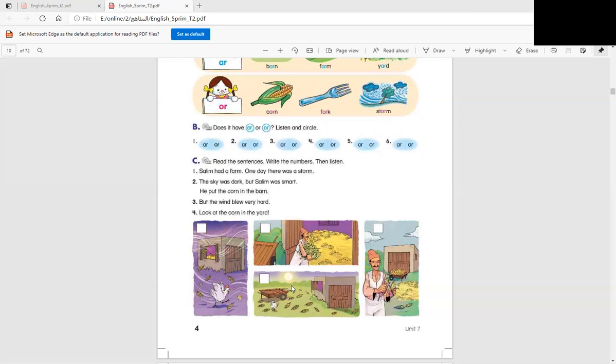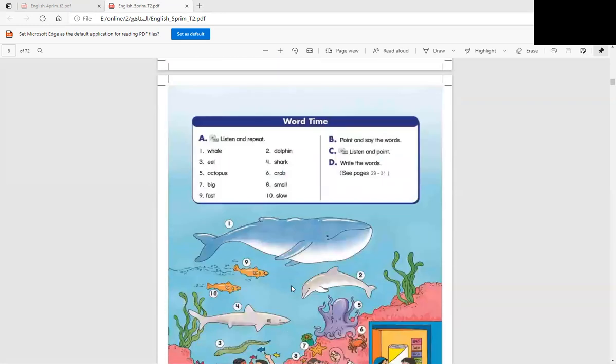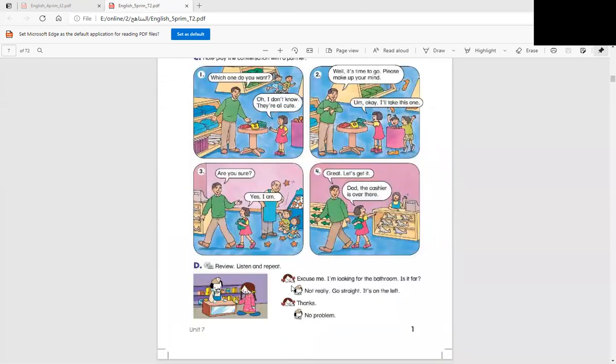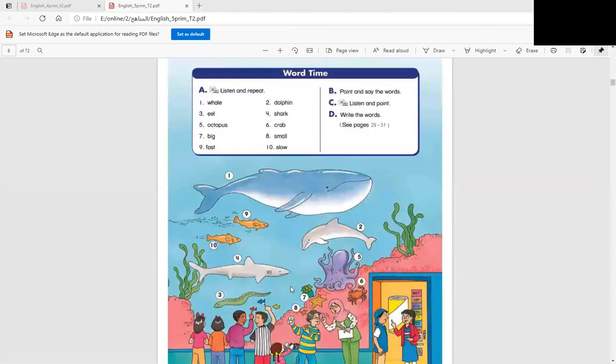This is the end of our unit 7, the aquarium. Let's revise again. This unit talks about the marine animals and what you can see at the aquarium, what it looks like, which is the biggest animal and which is the smallest animal.